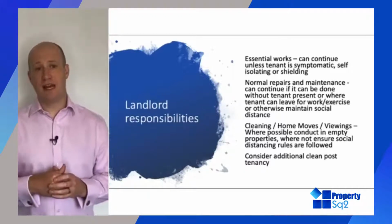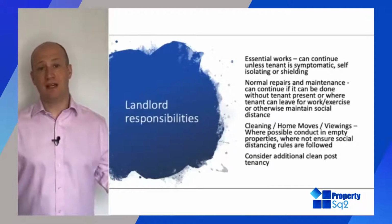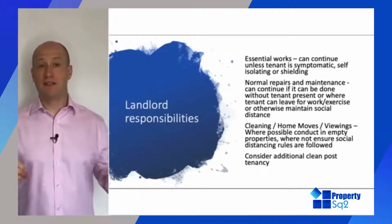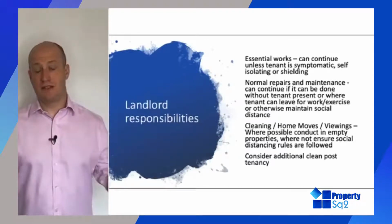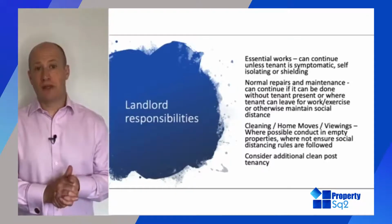So that's yourself as a landlord or the agents or tradespeople acting on your behalf. That means maintaining that 2-metre distance where possible, preferably having tenants stay in another room while work's being carried out, or even better, maybe the tenant goes out to take some exercise or goes into the back garden of the property if that's available, while staff are working within that property.